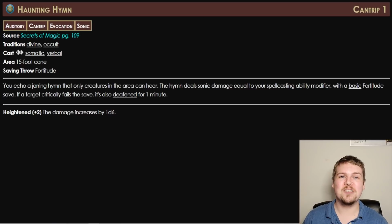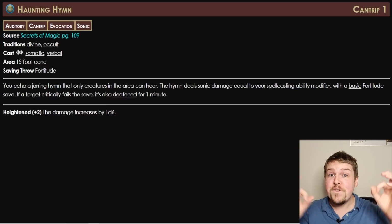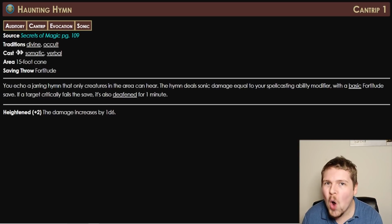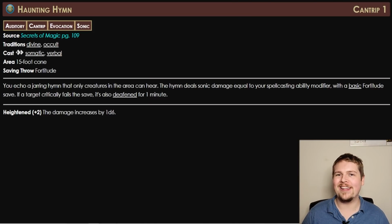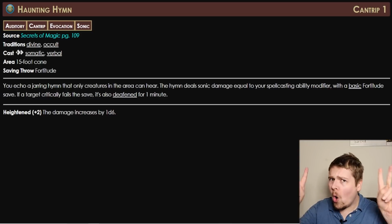Haunting Hymn is a new cantrip available to divine and occult casters, and it is AoE daze. Mostly. This is a 15-foot cone cantrip. First off, that's insane. That's how big a 15-foot cone is. That's like Burning Hands, I think. Yeah, same area as Burning Hands on a cantrip. Of course, it only deals your spellcasting mod in damage, but only.